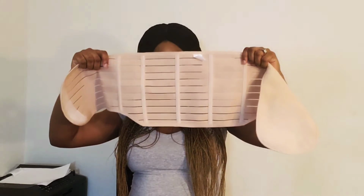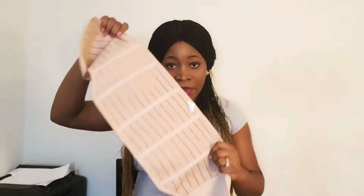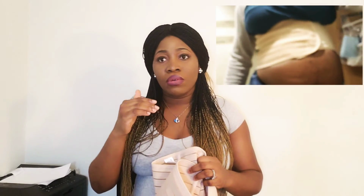I used this belt, this belly band or belly belt, 12 hours after they told me I could walk. Mind you, when you have a C-section, they want you to start moving around as quickly as you can, so that the blood is flowing everywhere and your recovery process can speed up. So 12 hours, and I really wanted to get up because I have a little one also. I have my son who was at the time 17 months.